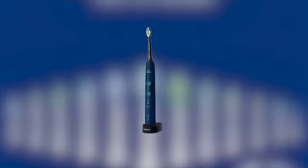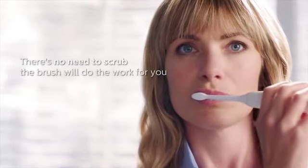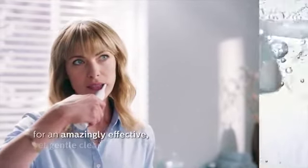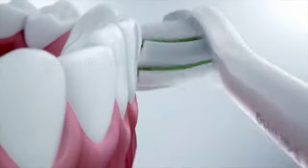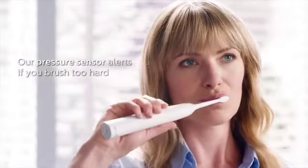The Philips Sonicare ProtectiveClean 5100 removes your plaque amazingly better than a manual toothbrush. The brush head has BrushSync technology that helps to communicate with your toothbrush to automatically select the optimal mode and intensity. It has a unique sonic technology that sweeps away plaque, giving you an incredibly effective, yet gentle clean. It also has built-in pressure sensors that help to protect your teeth and gum as it lets you know if you are brushing too hard.